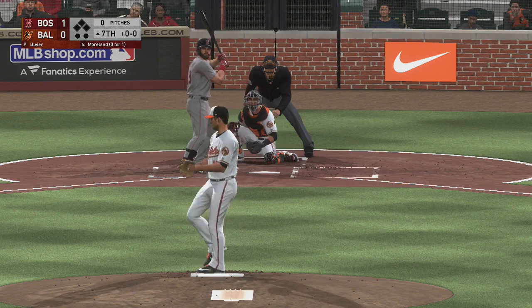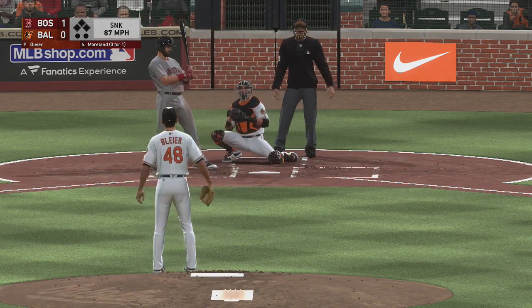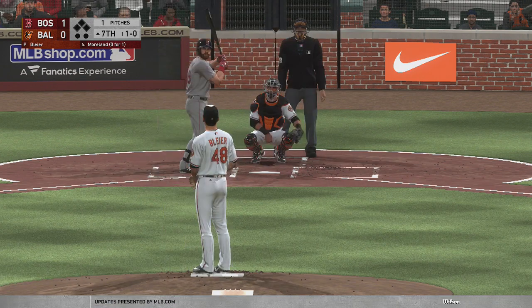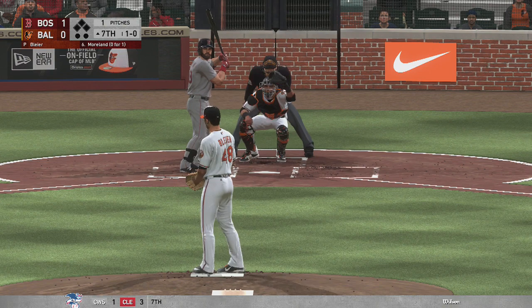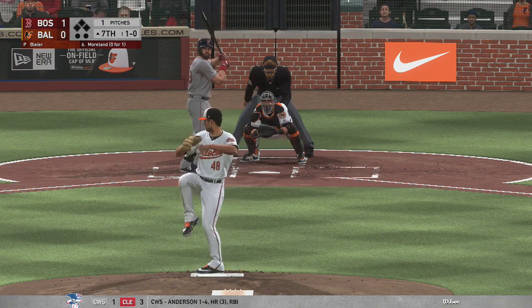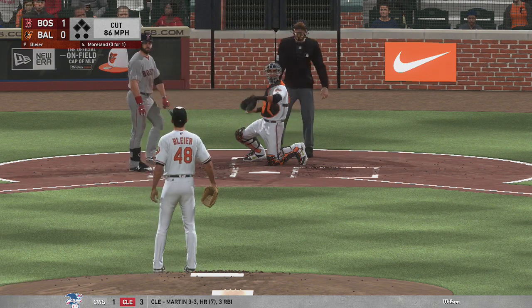First pitch of the at-bat on its way. First pitch sinker misses in on the hands that time. It's a ball and no strikes. A high strike there, and it's 1-1.